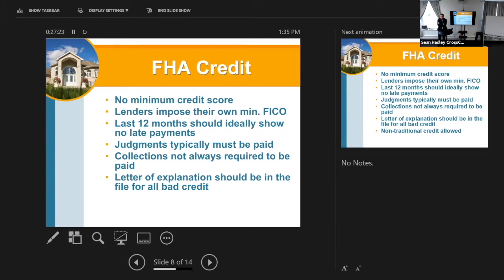Charge-offs. So this is one that was a total 180. I can't remember when they changed it, but let's say I had my car and didn't make payments. It got repossessed. The car dealership auctions it off and says, okay, we got $2,000 for your car, so you still owe $8,000. We're going to charge it off. Don't do me any favors.